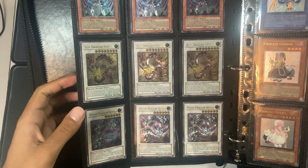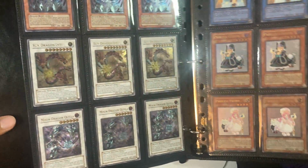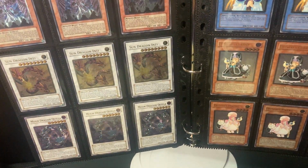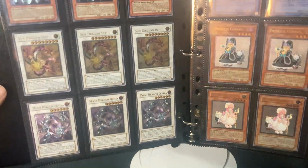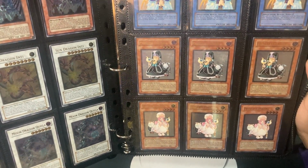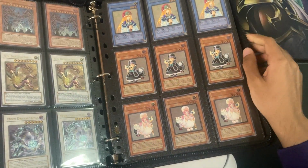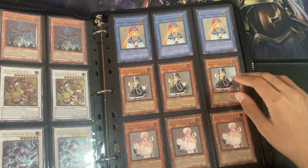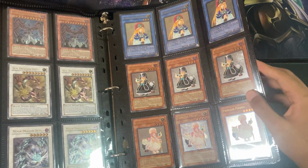The Sun Dragon Inti and Moon Dragon Killia. I forget the guy who uses it. He's the guy who uses the Earthbound Immortal Raka. I'm not going to even try to pronounce that. I would embarrass myself. And then we've got some princess cards. Elemental Mistress Doriado, and then Princess Kuran and Princess Pikaru.